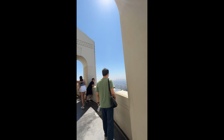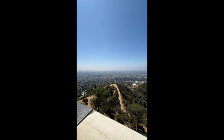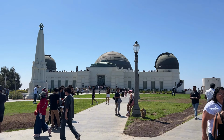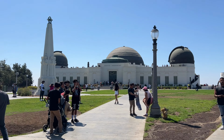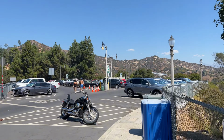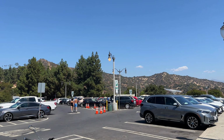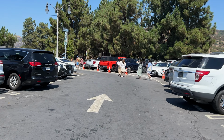We were planning to go to Koreatown for lunch afterwards, so we didn't bring any food, but I thought it would be a nice place for a picnic too. Parking at the bottom of the hill is free, but to park close to the observatory, it costs $10 per hour. I just paid the $10 because I didn't want to walk up the hill, but there are cheaper options.